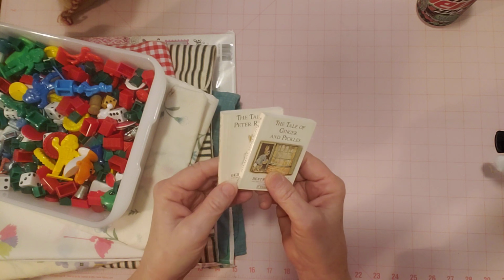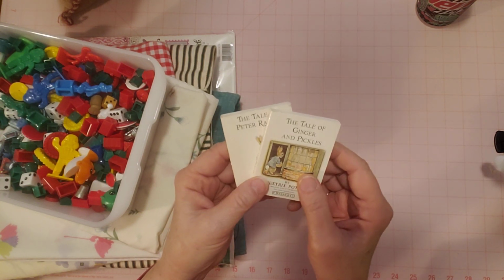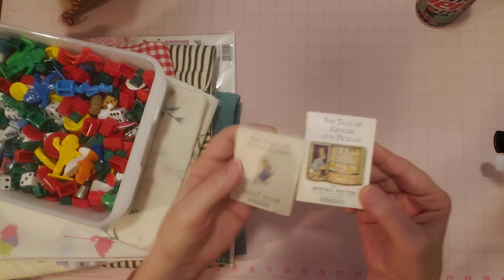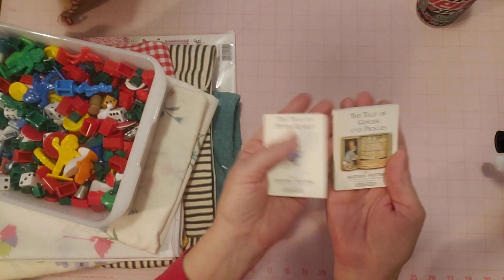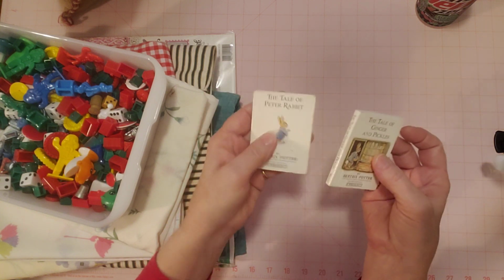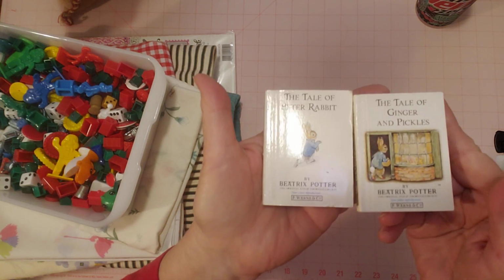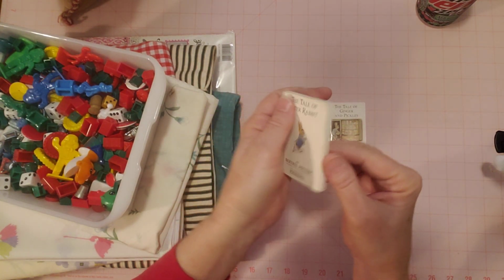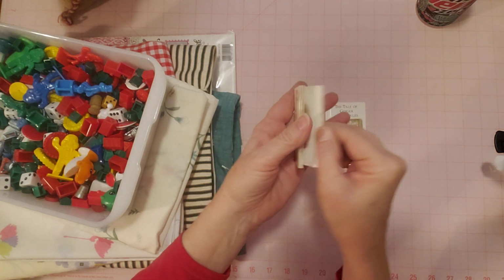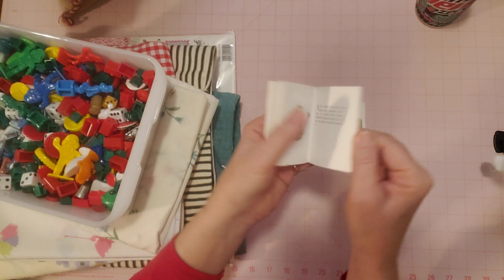So anyway, in that regard, I have these two little ones I saw at the thrift store. They're so cute, and I love Beatrix Potter, so of course I had to get them. They're two little mini Beatrix Potter books. There probably was a set originally, but this is all that was there. This is the Peter Rabbit, and this is the Tale of Ginger and Pickles. It's a little cardstock cover like you see on any other Beatrix Potter book, but in a mini version.